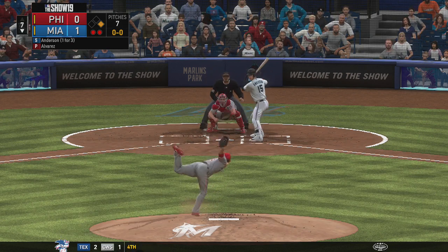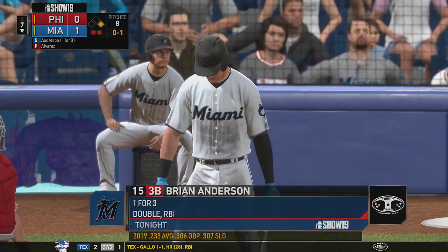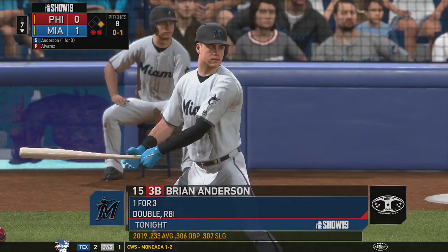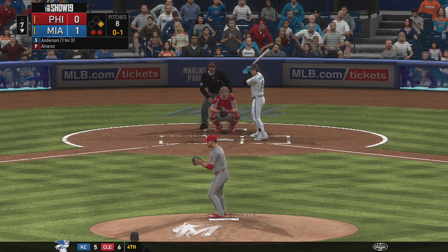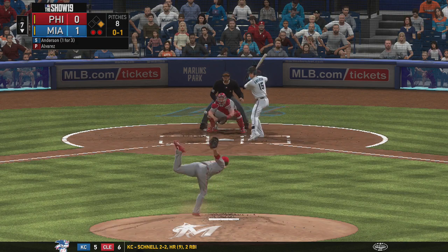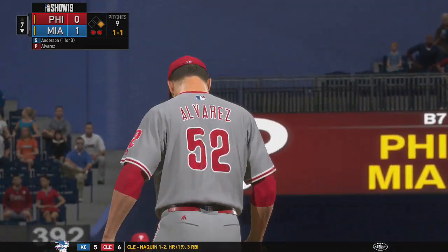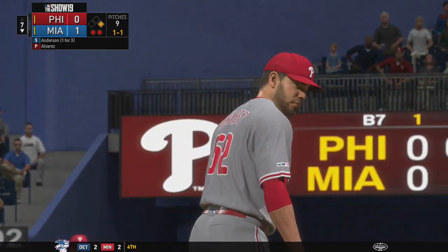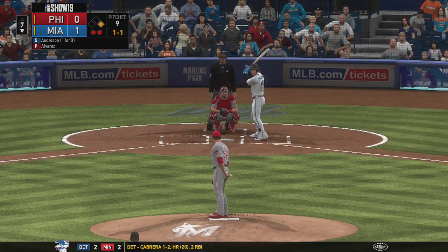Into the box now, Brian Anderson, as he will take a fastball in there at the knees for strike 1. The 0-1 pitch. And he misses with it. 1-1. You know he wants that on the mound, especially if it would have made the count 0-2. Didn't get it, though, so now you have to make another quality pitch on 1-1.